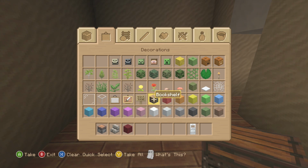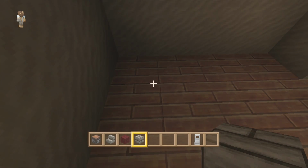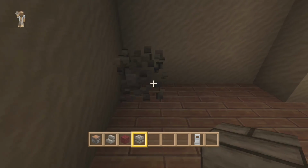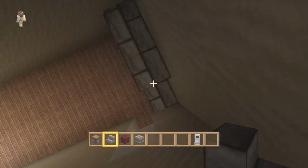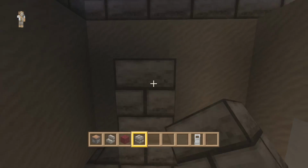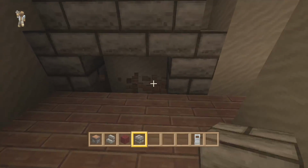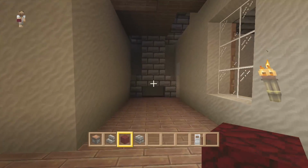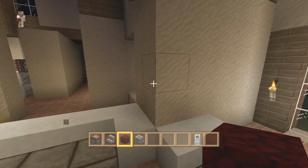What else? We also need stone bricks. That's what I was thinking of. And so what we're going to do is, somebody's calling me. Our fireplace, actually I don't think it would fit in here. Alright, so then stack these up, going all the way up to the roof. And put this here. Alright, so that should work for right now. And we'll make that go all the way up later on.